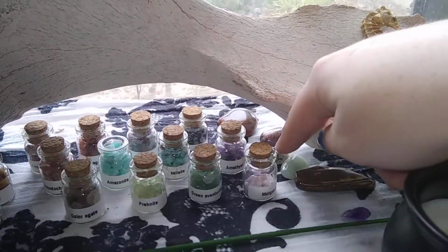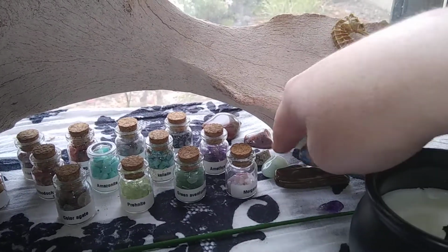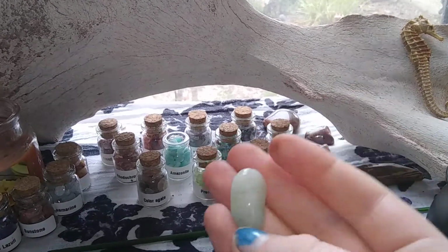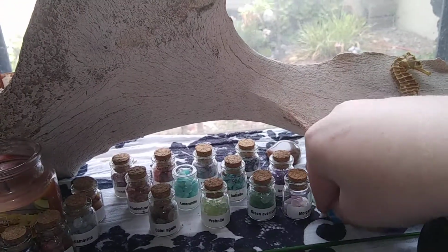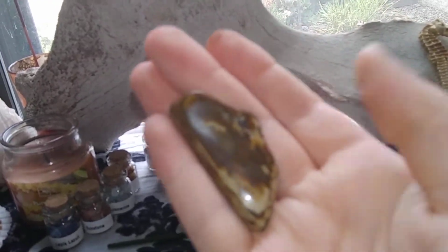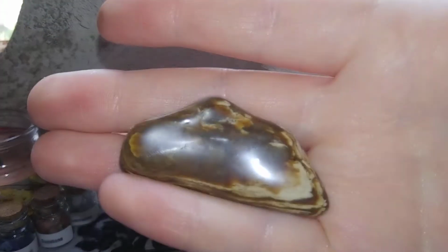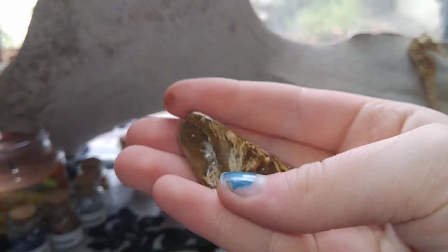Alright. And then these two are fossils, and you can kind of see the fossil designs on them. This one, I'm not sure exactly what it is because it looks like it's been dyed. But it is a real crystal, so I just keep it there. And then this is a piece of petrified wood, which again I've had for a while, if my camera will focus. There we go. Oh, you can even see the fingerprints on it now. Focused a little bit too much. But yeah, there's that.